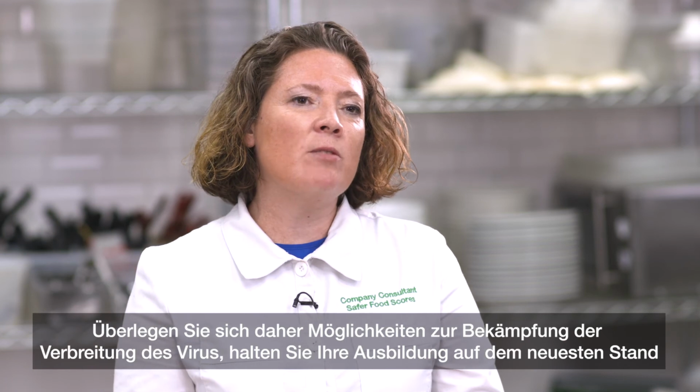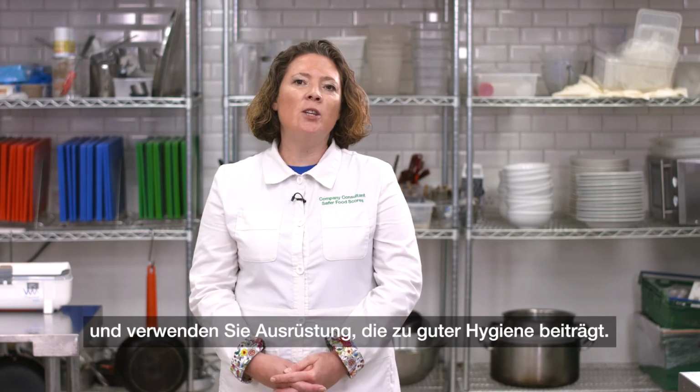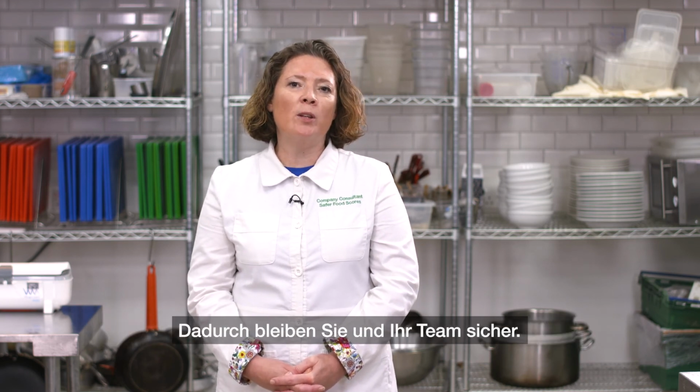So consider ways to reduce the spread of the virus, keep your training up to date, and use equipment that supports good hygiene. This will help keep you and your team safe.